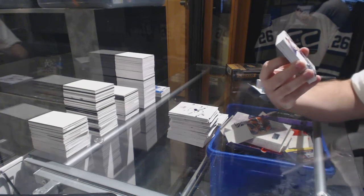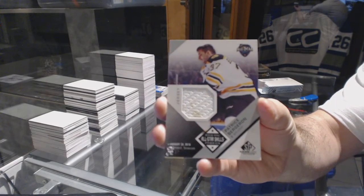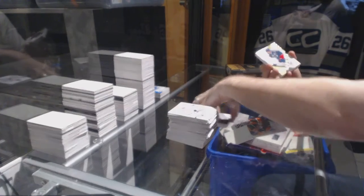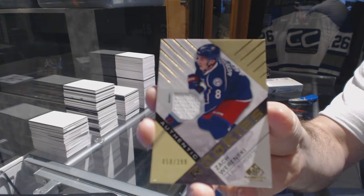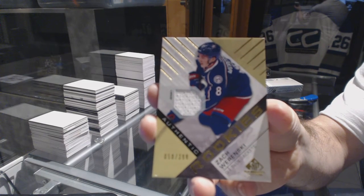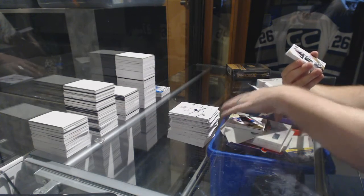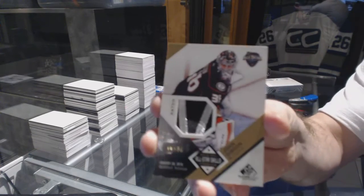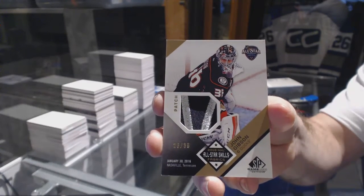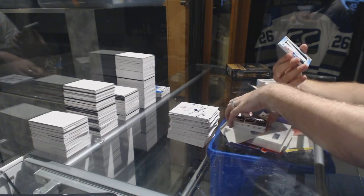Who we've got for the Boston Bruins, Patrice Bergeron, Boston Bruins jersey. We've got for the Blue Jackets, number to $3.99, rookie jersey, Zach Werenski. For the Anaheim Ducks, number to 35, patch, all-star skills patch, John Gibson. John Gibson. We've got number to 35.